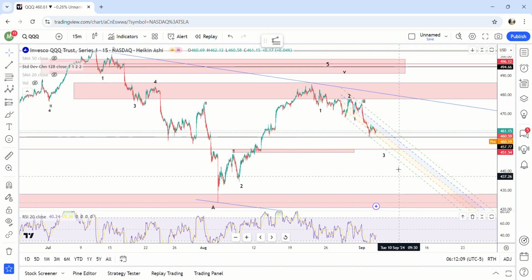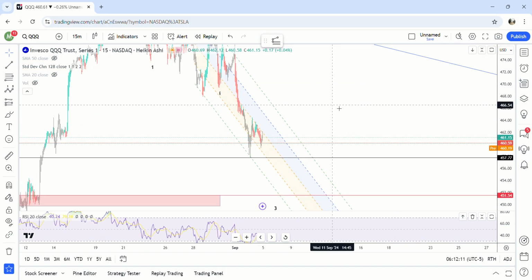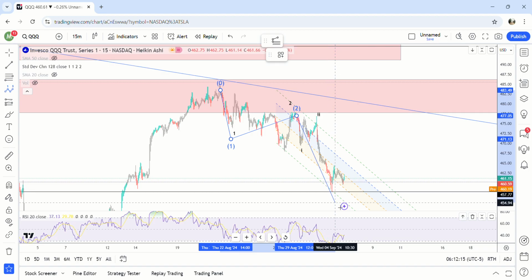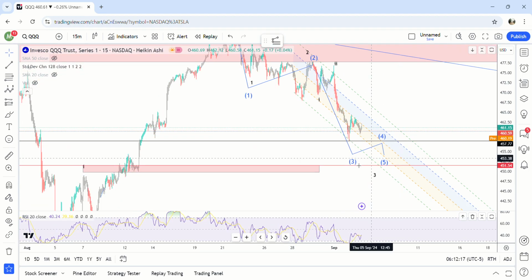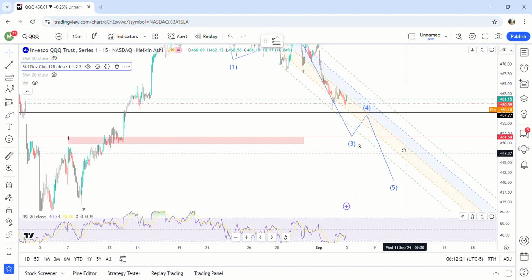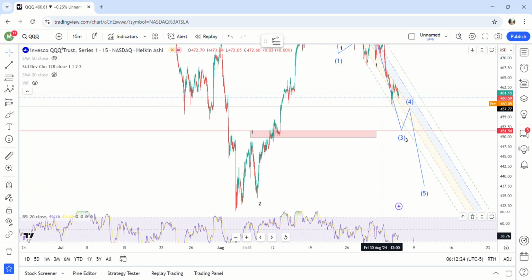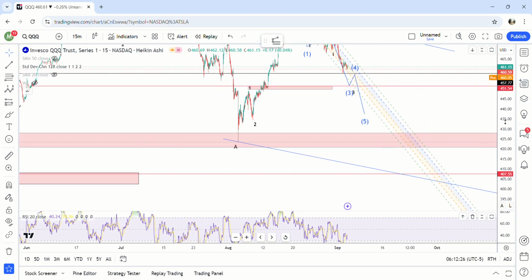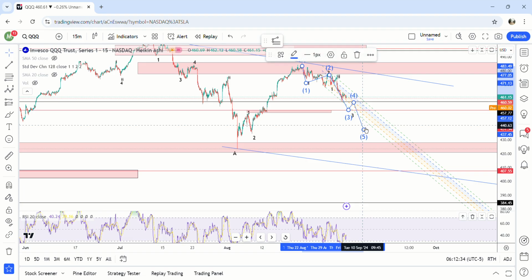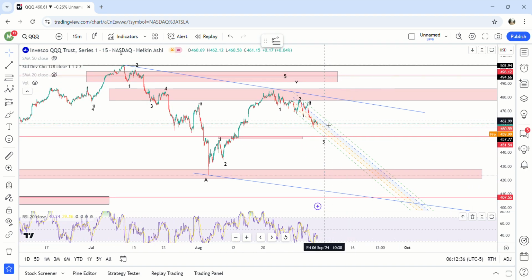If it does end up breaking to the downside, there is a bear count where this is 1, 2, we're in a third wave. It'd probably come down here to like 450 and then continue on down here farther. That would not be good. I'd be very surprised if it went all the way down here to 407 actually, for sure, because that's too big of a move. I am leaning towards upside here.